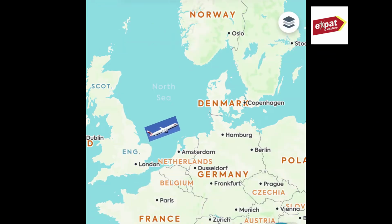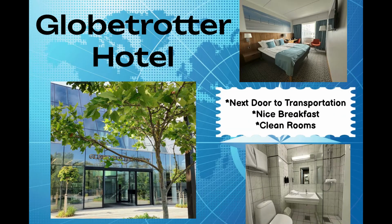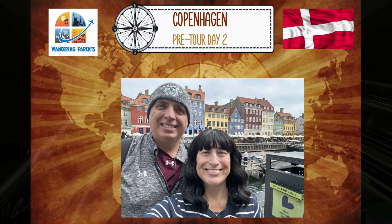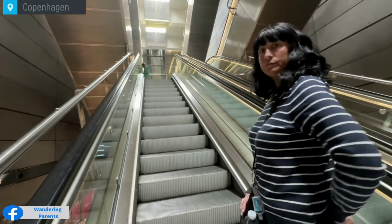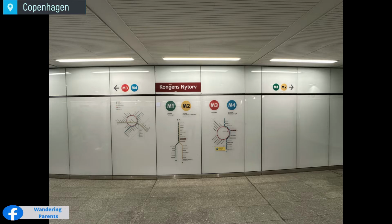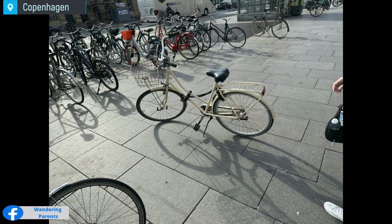Maggie and I just finished the Best of UK and Ireland, and we took a flight from London to Copenhagen, Denmark. Copenhagen has a very easy to navigate subway system, which takes you into the city within 20 minutes. Most people use bikes as their main transportation, and they leave them everywhere unlocked.